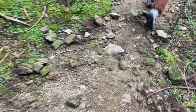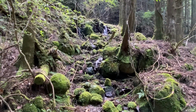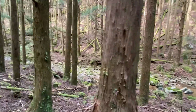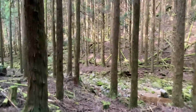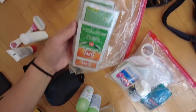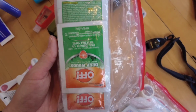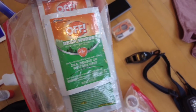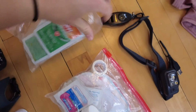I hate pesky mosquitoes, and I've been bit by a deer tick before, so I'm conditioned to have some form of DEET packed along anytime I'm recreating outside. And I don't know how summer would be, but mosquitoes actually weren't a problem for us on the Kumano Kodo, but I think it's always a good idea to have insect repellent for ticks and possible mosquitoes. I found these off-brand, not generic brand, but the brand Off wipes at Target, and I love them for traveling. They're so much easier to pack and more convenient than bringing a bottle of pump or aerosol bug spray.